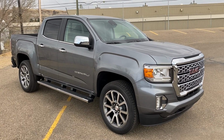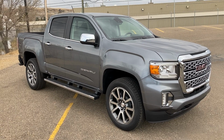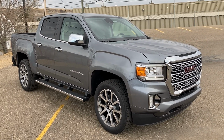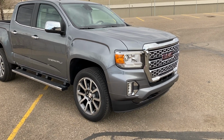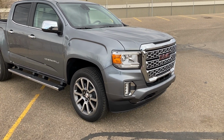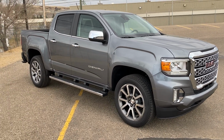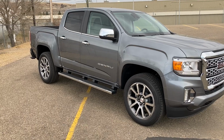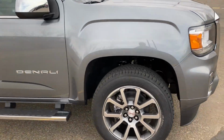And what's nice with that is you can also get the Bose audio in either the Elevation or the AT4 trim levels. And then when you go into the top dog, the Denali here, you get the exclusive front Denali grille, the exclusive Denali interior with real wood, and obviously all the badging that goes along with it, and the spray liner. So let's just walk around this thing fast and furious.